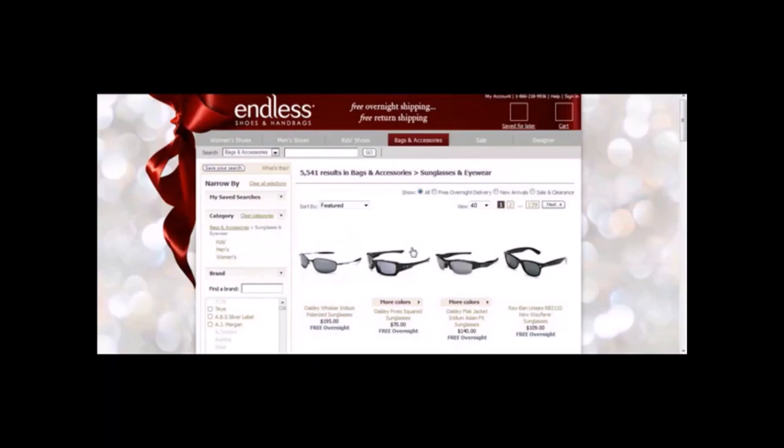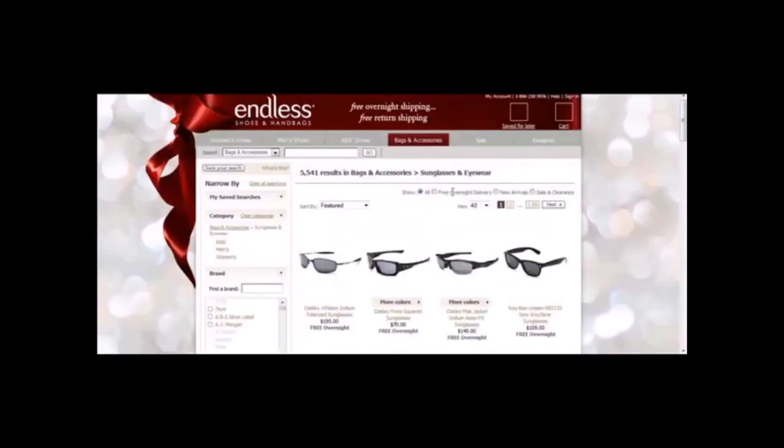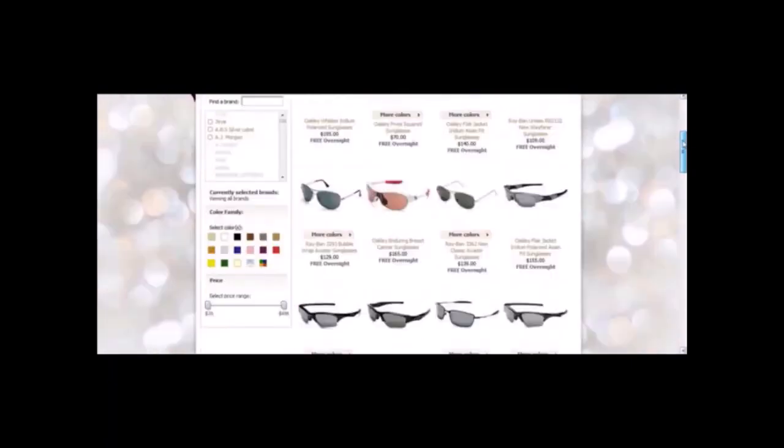So they will pay out at 15%, whereas Amazon, which is still good, will pay out between 4 and 6%. They're going to pay out at 15% for popular items as well. Now, obviously, Endless.com isn't really selling electronics here, but they are selling things like Oakley sunglasses that are extremely huge, and Oakley sunglasses is what we're going to use for our example here as we set this whole system up.